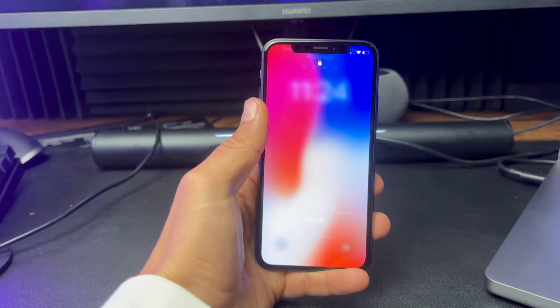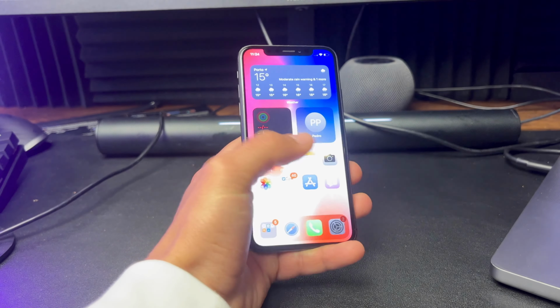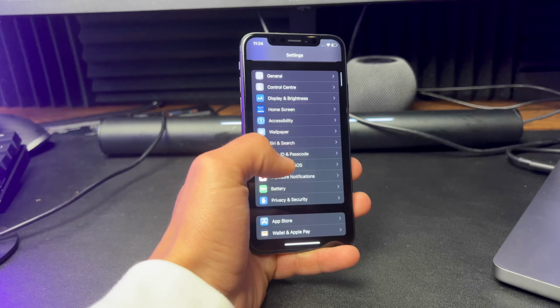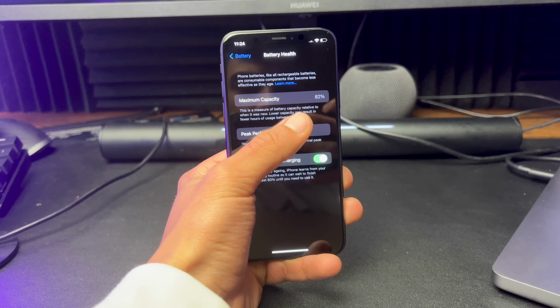In that case, I don't think you will get the same amount of battery life as the iPhone 14 Pro Max if you buy a new one. So that's something you gotta analyze before you buy the iPhone 13 Pro Max refurbished or used. Even I think it works better if it's used. Go check the battery health on that iPhone. If it's 90% or above, then go for it and buy the iPhone 13 Pro Max.